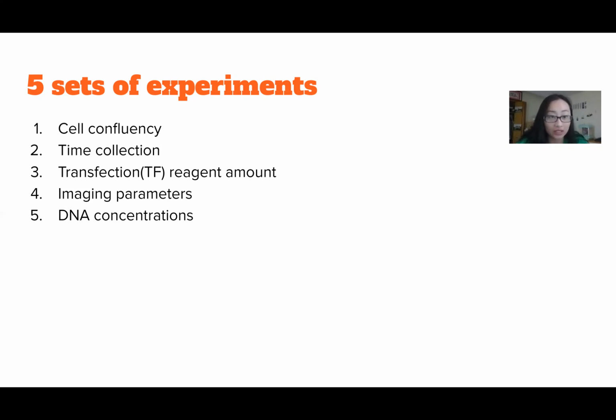And the first one we experimented with was cell confluency. The second is time of collection. The third one is transfection reagent amount. And the fourth is imaging parameters. And the fifth is DNA concentrations. And we will talk about them specifically in their respective slides.